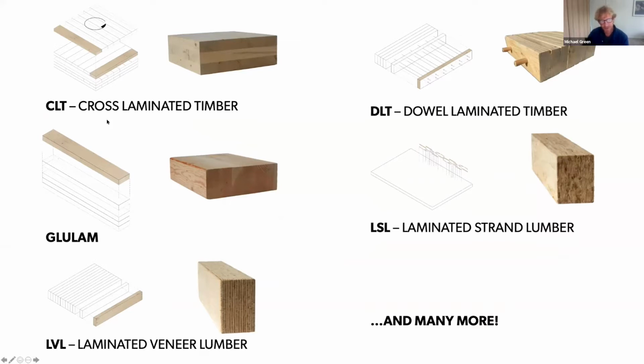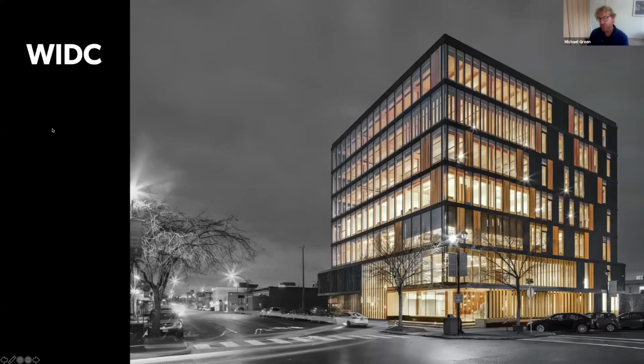Up in the top left, cross-laminated timber is the product that probably sees the most attention, but really laminated veneer lumber in the bottom left, dowel laminated lumber, laminated strand lumber. There's a whole bunch of different ways of thinking about mass timber, each having an appropriate use, each having a slightly different carbon impact and regional impact when you choose them.